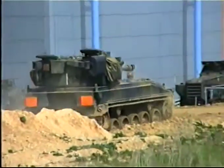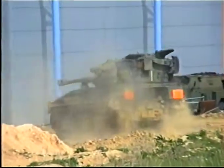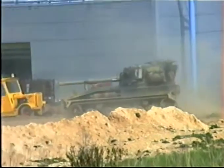He took that ditch a little fast. If you've got a crew member in the top, well, I think he'd be cursing him now.